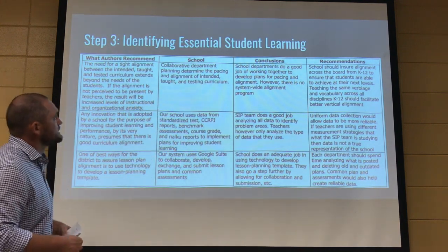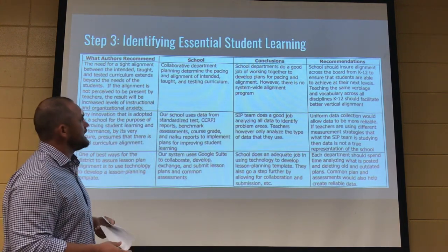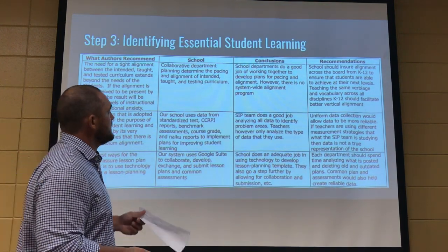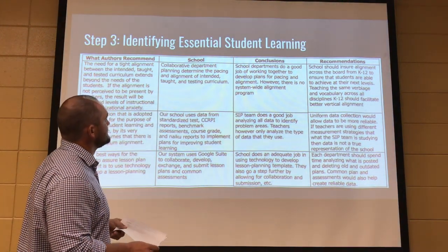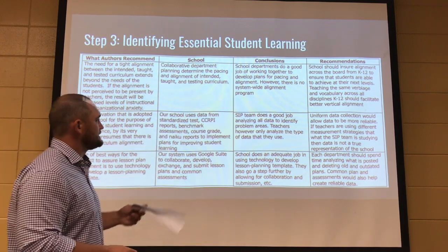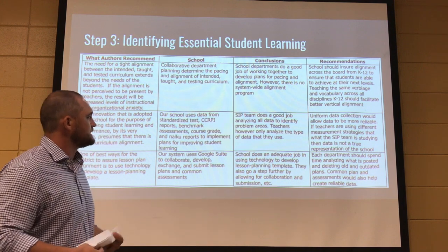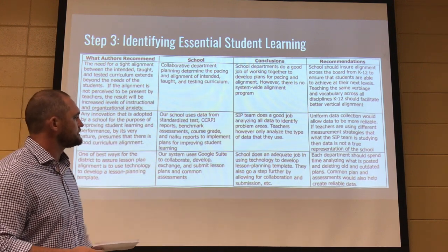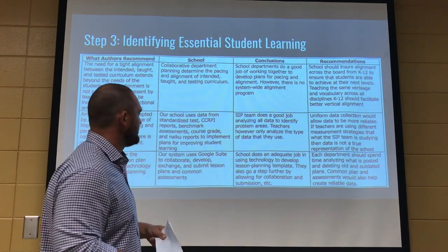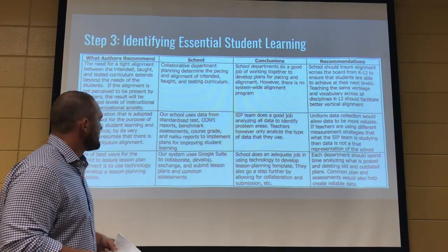What our school does, as far as alignment goes, our department heads work collaboratively with the teachers to determine the pacing and the alignment of the intended curriculum. And we also use standardized tests, CCRPI reports, benchmark assessments, course grades, and other reports to decide what we need to do, and implement plans for student learning.